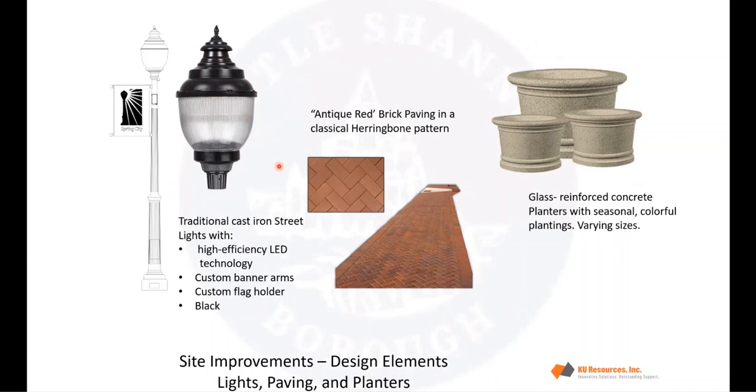LED is much more efficient, much less cost than electricity, gives a really nice bright white, and we're also going to have from the factory custom banner arms, no more PVC arms on there. And then also, we couldn't show it with this light here, we're also going to have a custom flag holder, so we can have the stars and stripes on every light pole during events or whenever the borough would prefer to have them displayed.